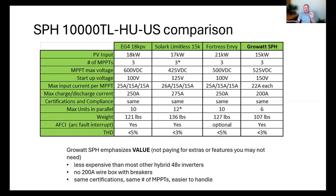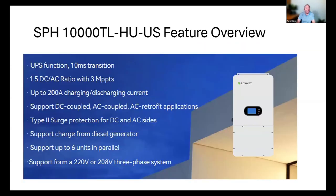So this was an interesting thing. I'm taking a chance putting this out here because Growatt doesn't look the best in every situation until you compare it from a price perspective and what you get from a value perspective. So I encourage you to do that and really look at it as a possible option.